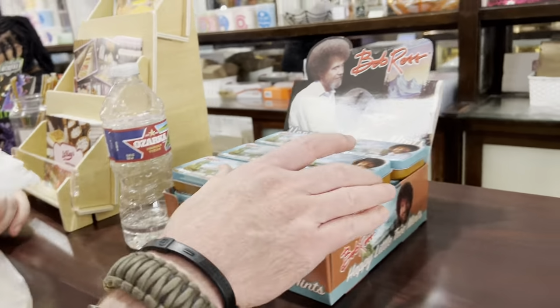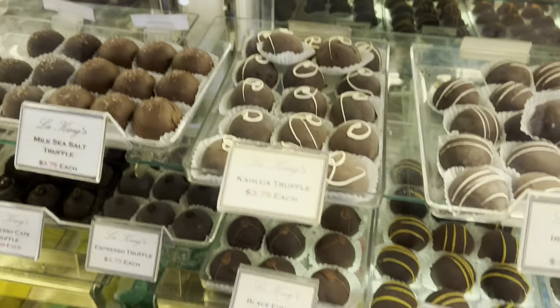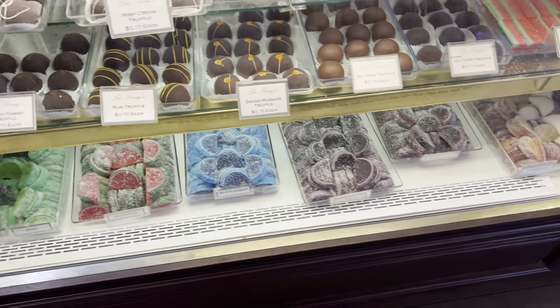That is what it says. No, that's what it really is. Honey. No. Kahlua truffle. Milk, sea salt, truffle.